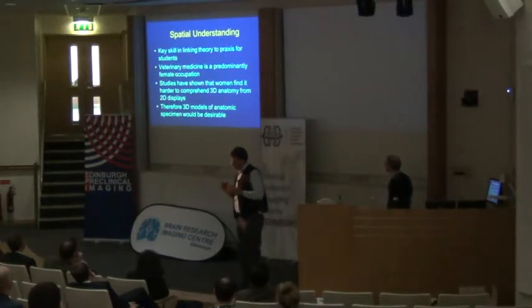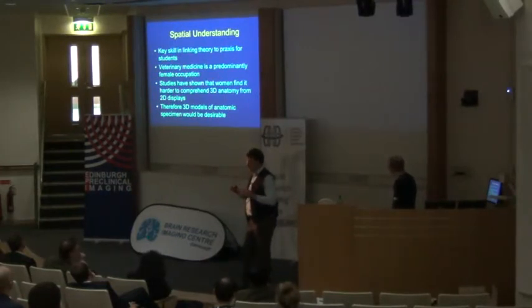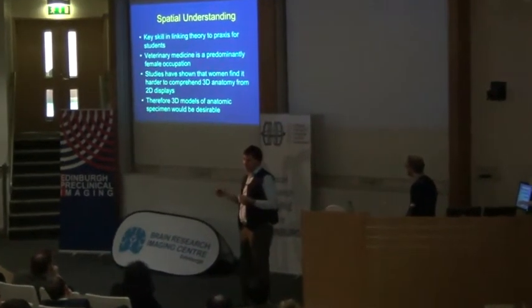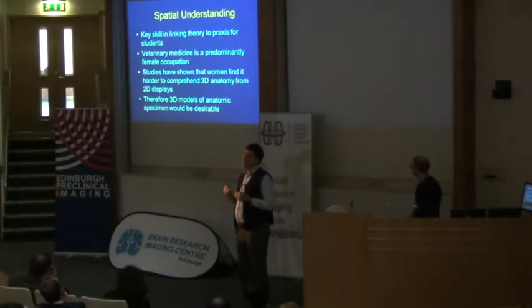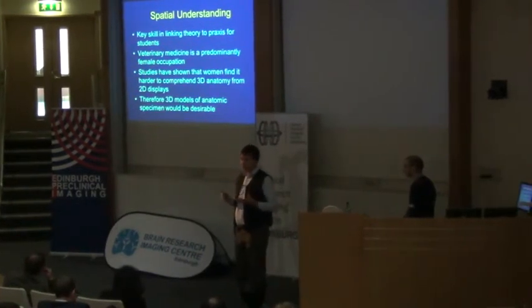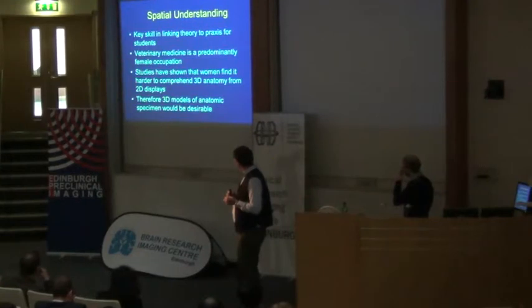And in this, one of the things is spatial understanding for the veterinary student. It's very important because that links the theory and the praxis for them. It's all well and good to flick through a book and look at a kidney in a picture, whereas sometimes you really have to understand the three-dimensionality, particularly for surgical skills.